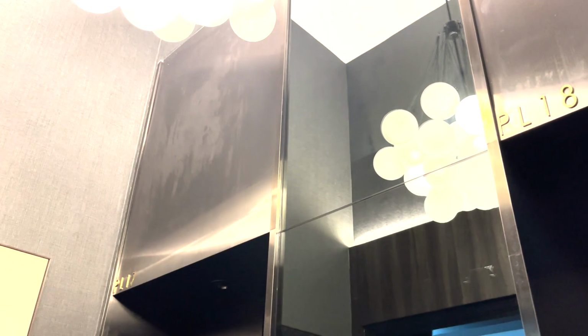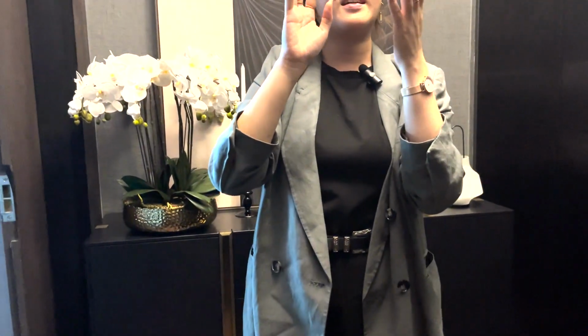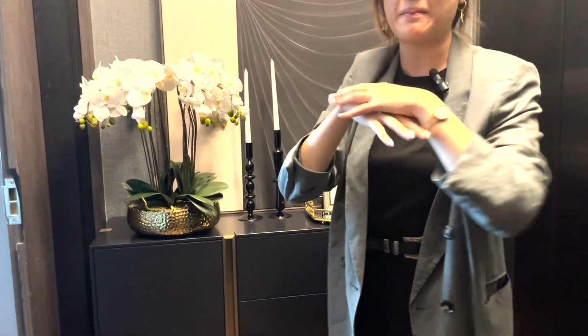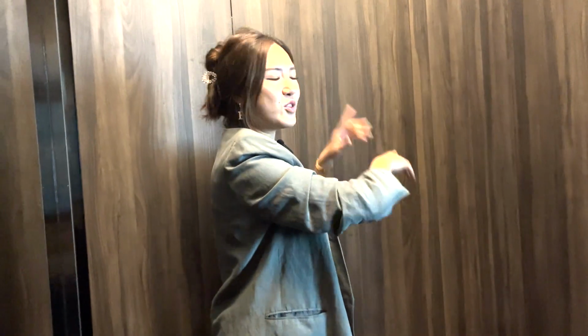The existing wall was just a plain white wall. This panel is actually a hidden door, but I don't want to show you because inside is all the riser. And for this door, inside is the DB box. So there are two plain doors here.